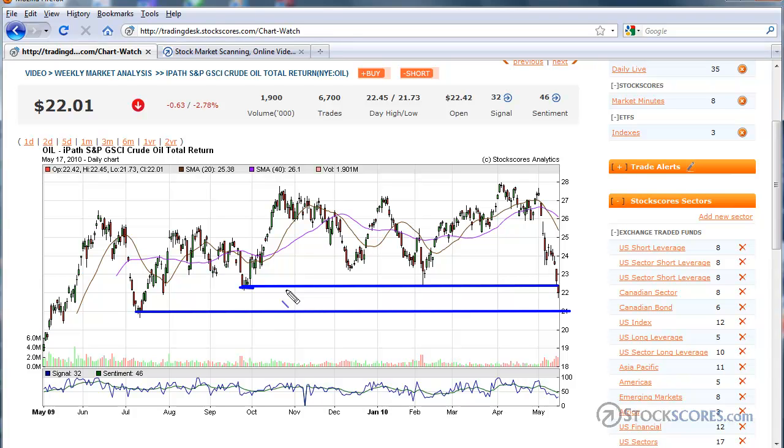I think there's a great trading opportunity in oil this week because it should make a little bounce back in the short term. I would watch the 15 or 60-minute intraday charts of the oil ETFs and look for that bounce back over the next little while.